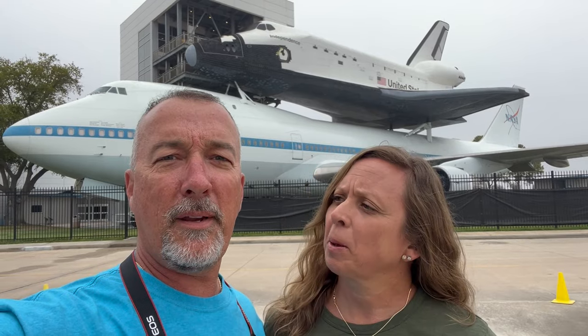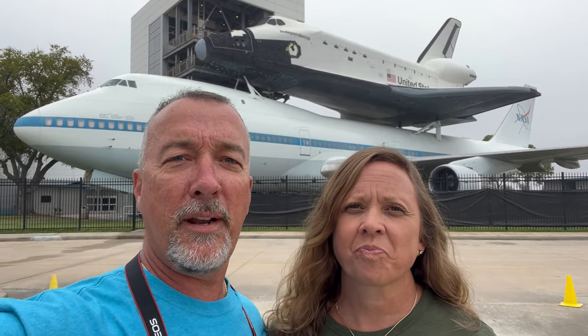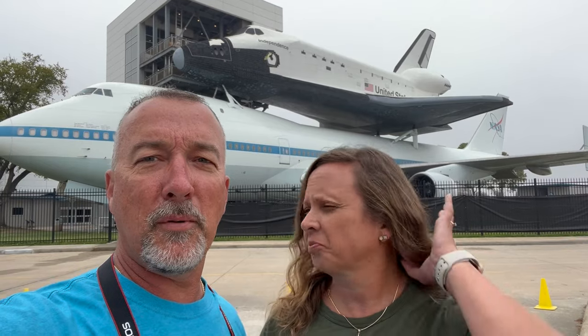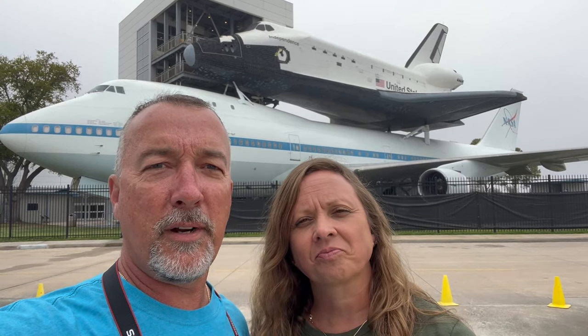If you guys come here, you have to buy your tickets and then select a time when you're going to enter, and they're pretty strict on it. So we're about half an hour before our time to get in. There's one tram tour that you pay extra for. That's Mission Control. And there's two other ones that are included. So they are pretty strict on when you enter.